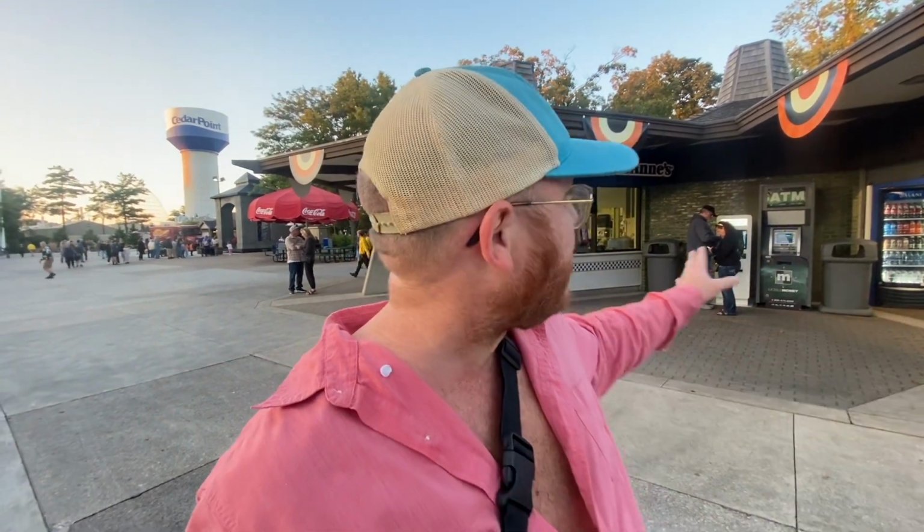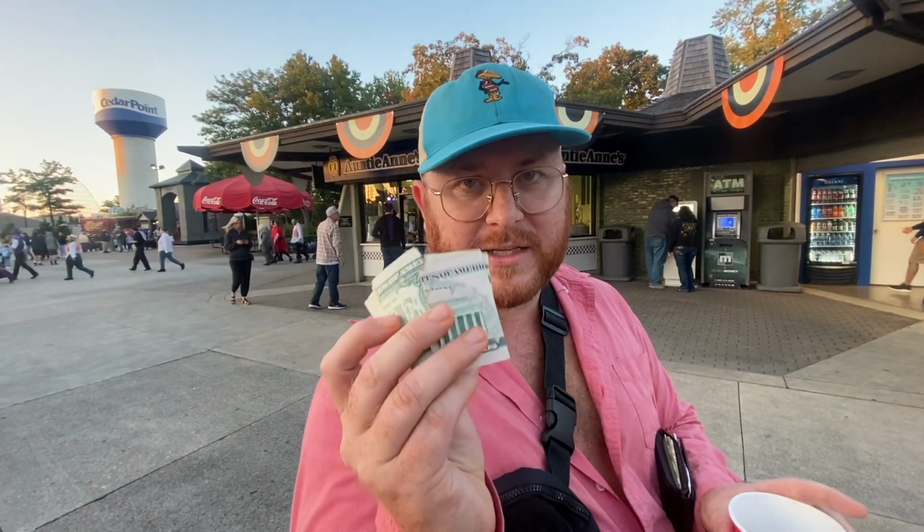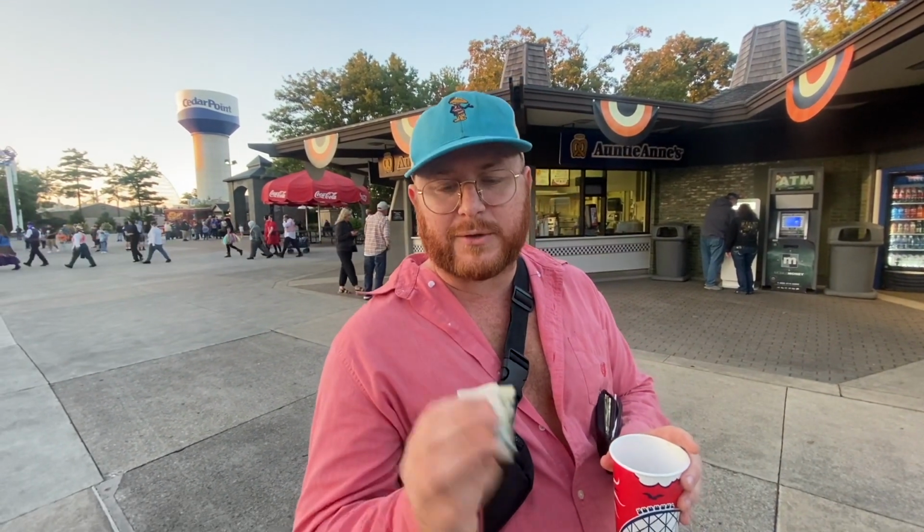We need to get some stuff here because all I have is cash right now. I'm having an issue with my bank. There's been some fraud on my account. So you have to take your cash and you have to turn it into a card because this is a cashless park. So I've got a wad of ones here like I'm a stripper, and that's what we're gonna use.